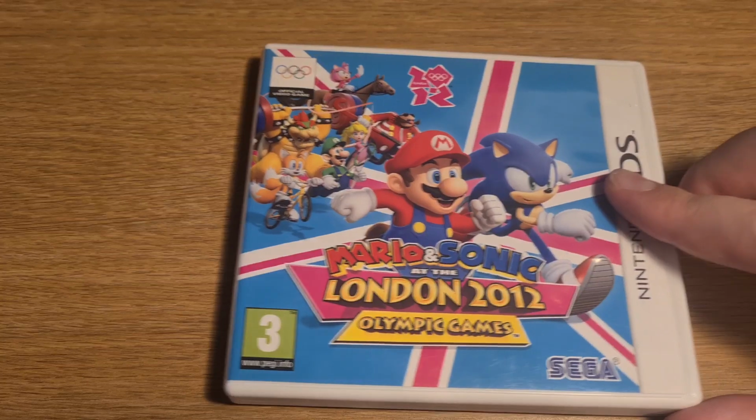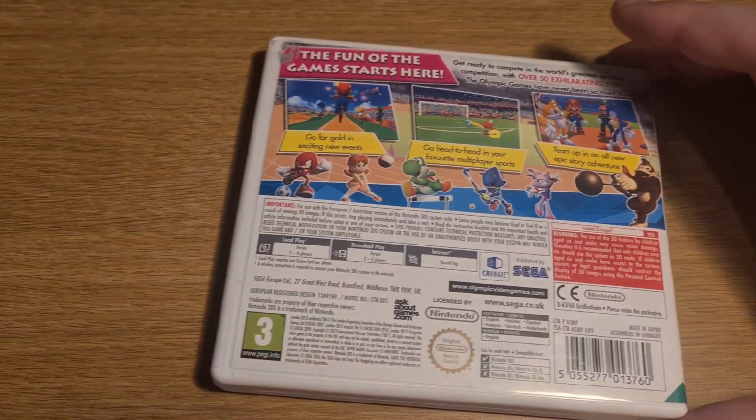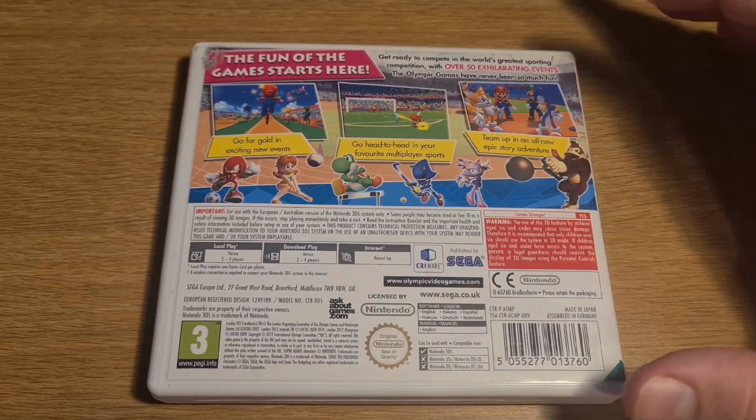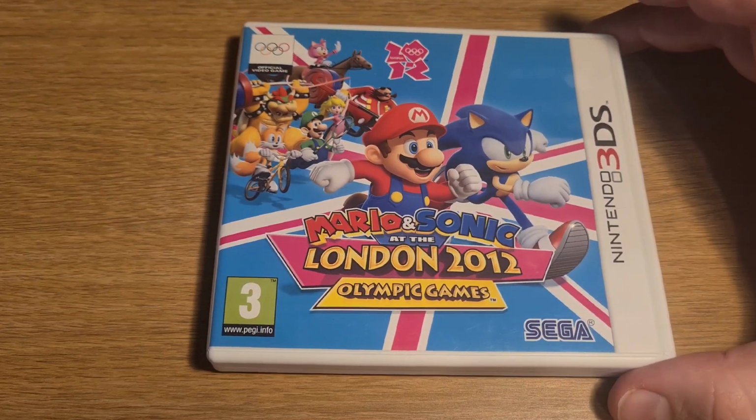Next up we have Mario and Sonic at the London 2012 Olympic Games. Obviously, they're a tie-in with the Olympic Games. We've had many of these. This one is notable, obviously, living between the UK and Ireland. It was kind of on the doorstep here, with it taking place in London.